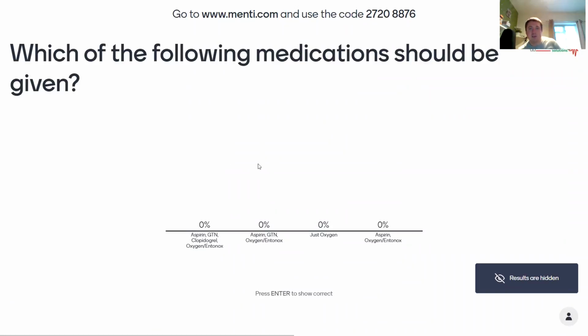So menti.com again, 27208876, A, B, C, or D. Which of the following medications would you expect to be given by your SARM crewmate, or you if you have done your SARM training? Aspirin, GTN, clopidogrel, and Entonox or oxygen. Obviously Entonox contains 50% oxygen, so for the purposes of treating pain, it's okay to swap from oxygen onto Entonox. Or aspirin, GTN, and oxygen or Entonox. Or just oxygen. Or just aspirin and oxygen or Entonox.